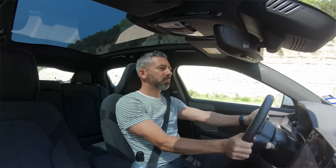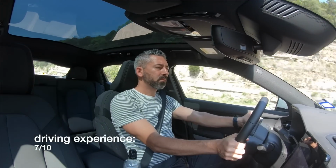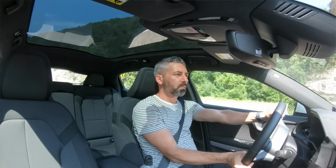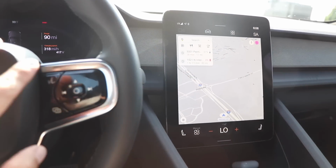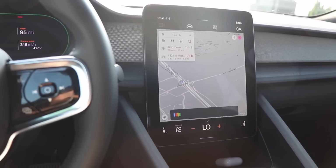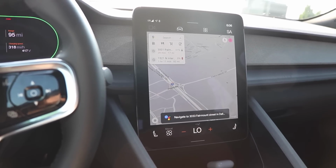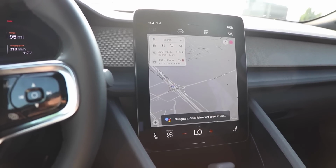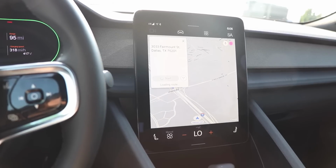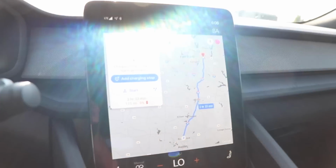I'd rate the driving experience a 7 out of 10 based on the get up and go as well as the handling around corners. The vehicle did offer multiple charging network options when you selected an end destination, but I ultimately ended up utilizing strictly Electrify America, as it was the one recommended by the owner as the best overall charging experience. And I've also found this to be the case with various non-Tesla EVs I've driven.